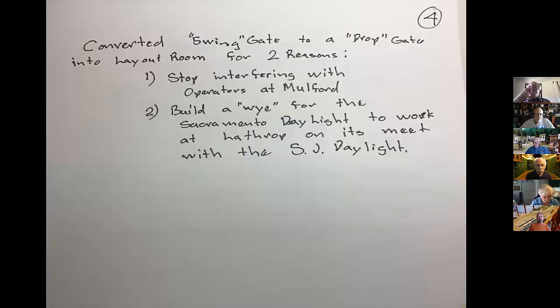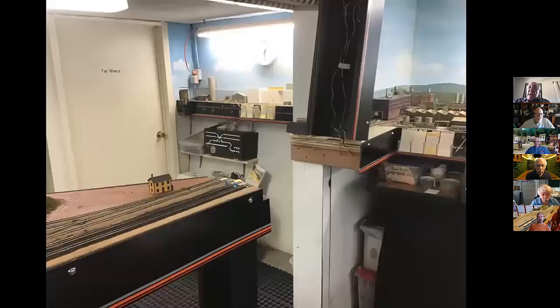Okay, I had to convert the swing gate to a drop gate, as I mentioned earlier, so I wouldn't interfere with the operators at Mulford and I could have my Y. So here are some quick shots of that. Here's the swing gate going up and down. And you see this wall here. The swing gate used to swing over to the right toward, you can see the edge of Mulford here. And this prevents us from interfering with the Mulford crew, and when people have to get out or follow their train around the layout, they're not disturbing them.